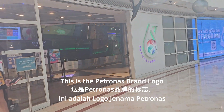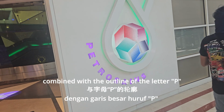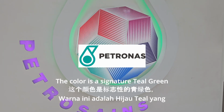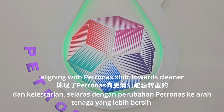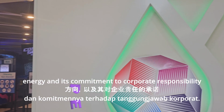This is the Petronas brand logo, which features a geometric shape that resembles an oil drop, combined with the outline of the letter P, representing Petronas, Petroleum Nasional Berhad. The color is a signature teal green, which conveys freshness, energy and sustainability, aligning with Petronas' shift towards cleaner energy and its commitment to corporate responsibility.